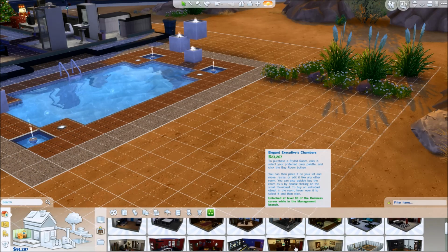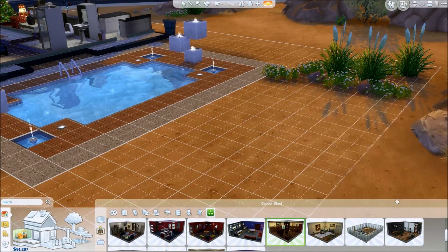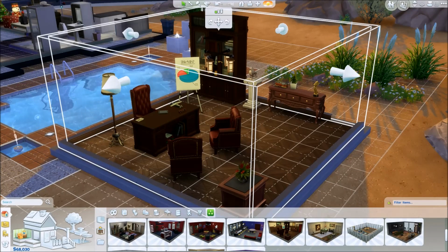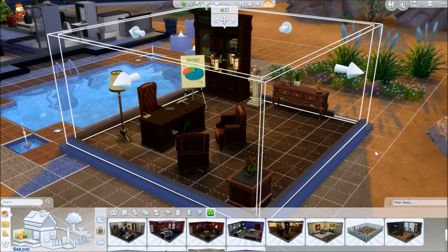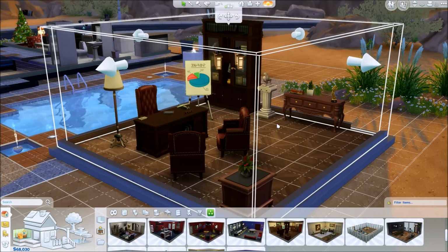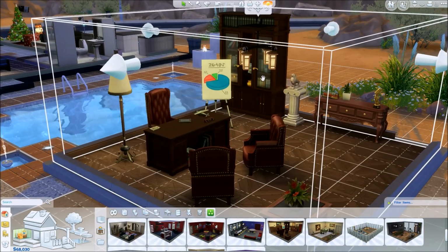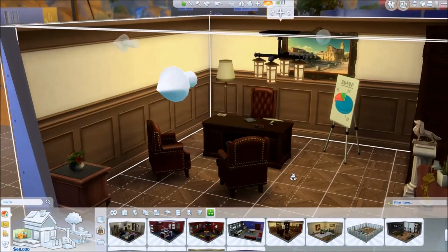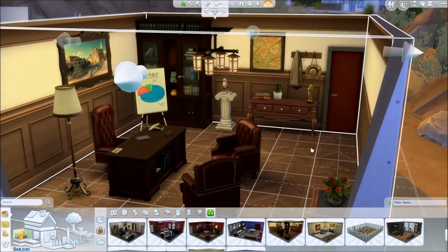We have the level 10 management branch with the elegant executive chambers. Wow, that's really... The management branch is the business tycoon. I didn't say this, but the athlete branch, you get to be the Hall of Famer, and the bodybuilder branch, you are the Mr. and Miss Solar System. And then in the business branch, the management branch, you're a business tycoon. We saw some of these pictures in the forums, but you have your little pie chart, your bookcases, your executive level desk. Looks all fancy, your chairs, basically a room where you'd find an old CEO hanging out, showing off his goods.